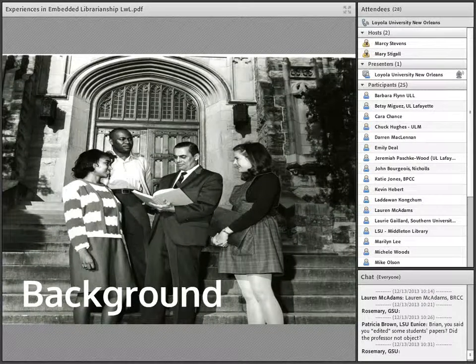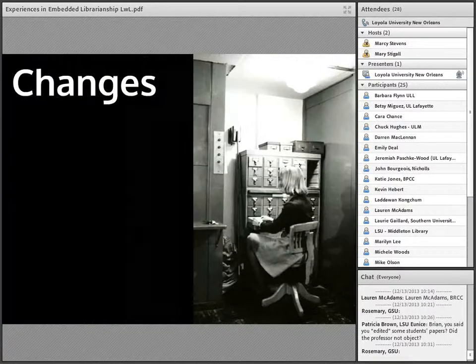And in our conversation, looking over the goals of the course, when I read them, a lot of them are very librarian-centric. So citation, research, looking at different resources. So we just decided it would probably be helpful for me to be there every class period. So the obvious change that occurred is instead of just coming in once or twice, now I was an embedded librarian every week. And we revised the syllabus together.